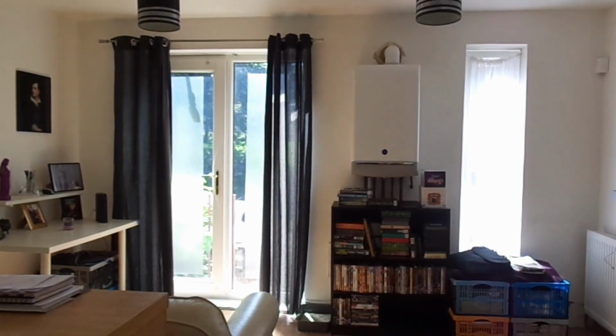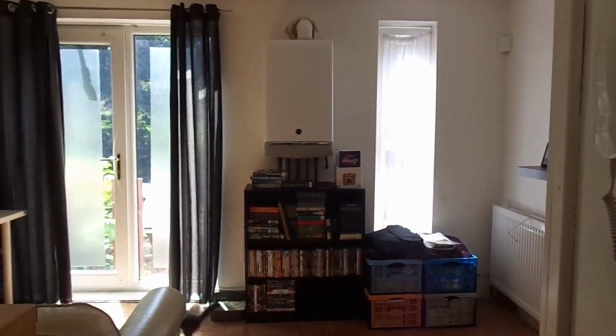I'll show you the two rooms. There's kind of two rooms I'll be focusing on, and then sort of bits and pieces in that room that personally make it feel like home for me. So I'll show you the bedroom in a second, but this is the first room I'd like to show you.